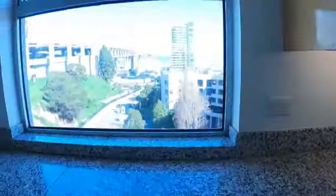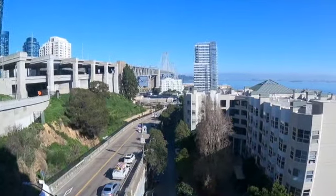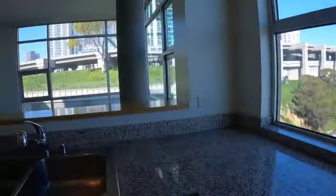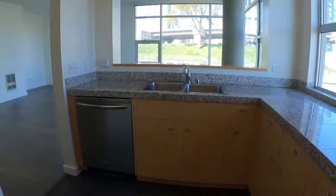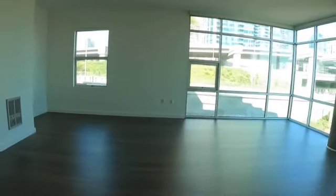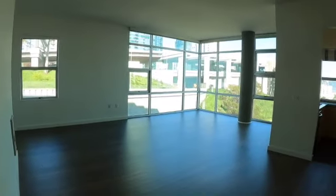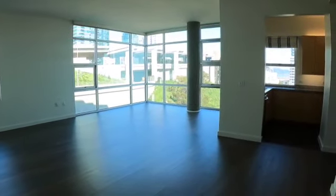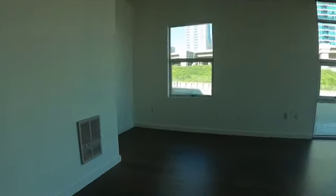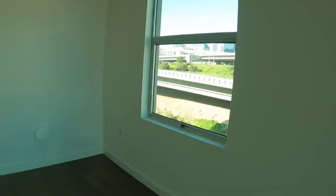This is the view from the kitchen. You can clearly see the Bay Bridge view and the bay. Here is the living room, dining room combined. Tons of windows and lots of natural light. You have heating in each of the rooms. Nice little alcove here, perfect for a home office.